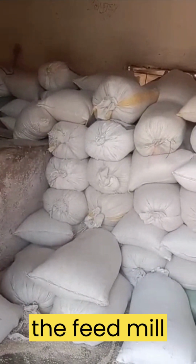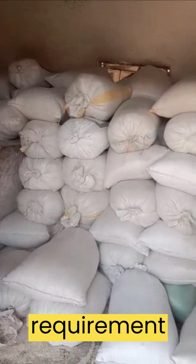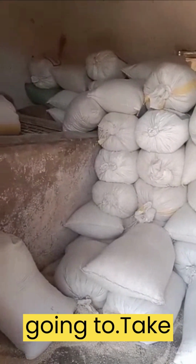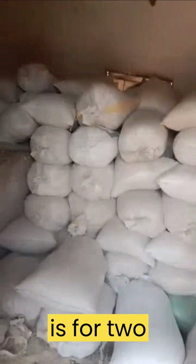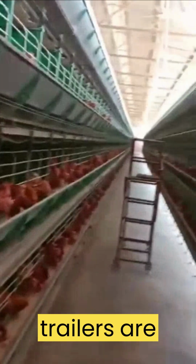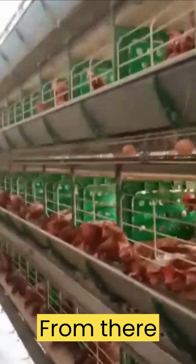First, the feed comes here from the feed mill and is stored here. According to the requirements, the feed is dropped to the silo. 10 tons of feed is taken inside the silo, and that 10 tons of feed is for 2 days for 40,000 chickens. At the far end, we can see two tractor trailers kept outside to collect the manure. From there, the manure goes to the dumping yard.